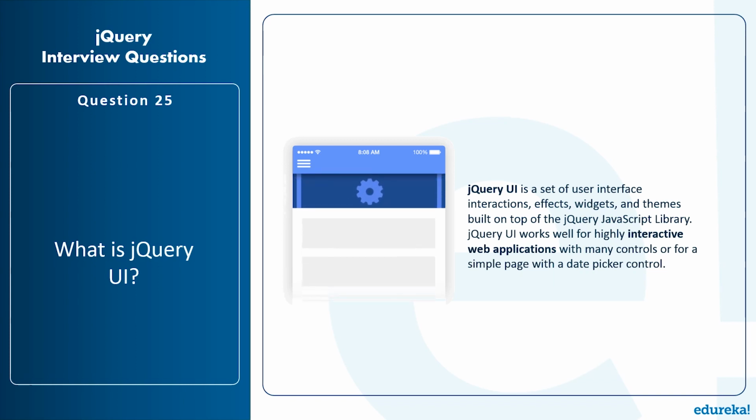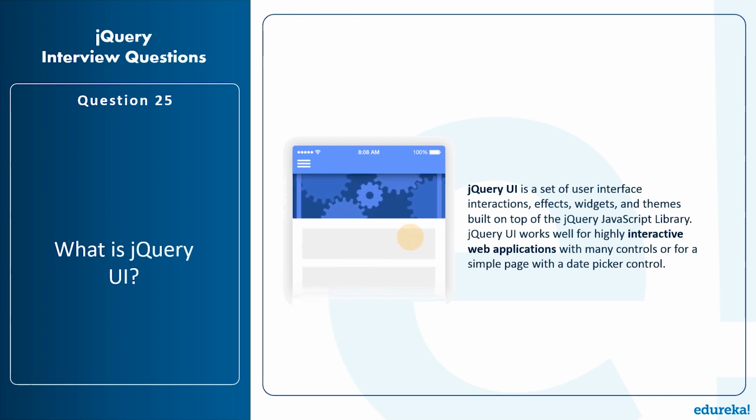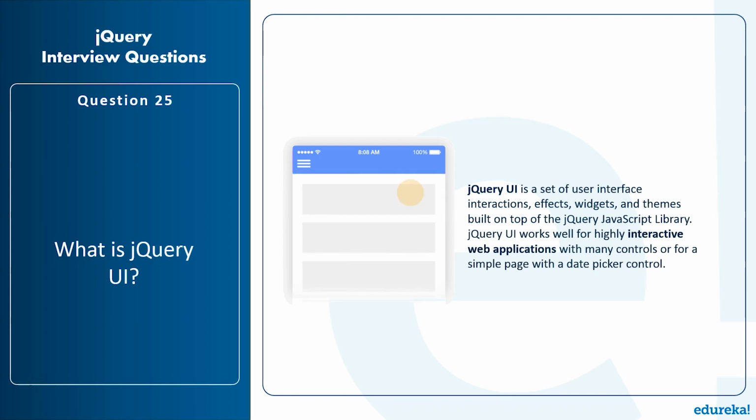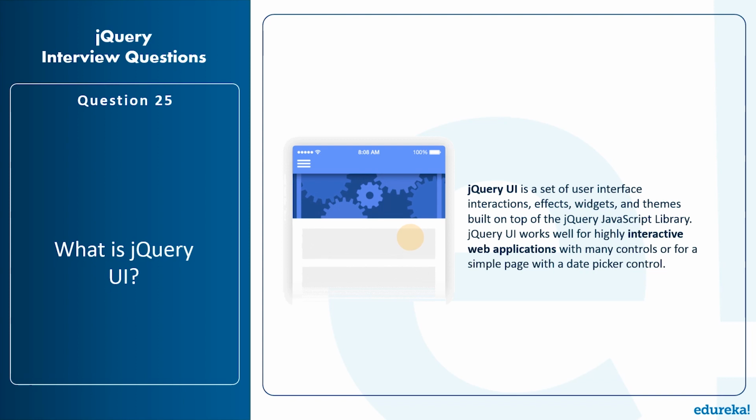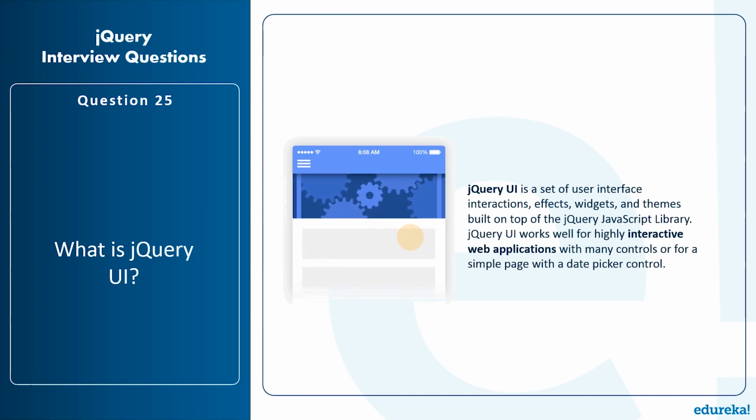So what happens here is that in case you're trying to create any interactive web application with the help of your JavaScript, you use the jQuery library as well. So here jQuery UI helps you to build that interactive web page or web application so that the user can easily communicate and you have different effects or interactions provided in the particular website or application that you're building.